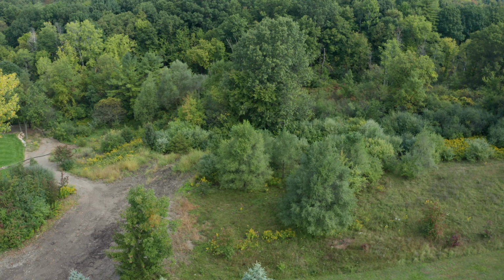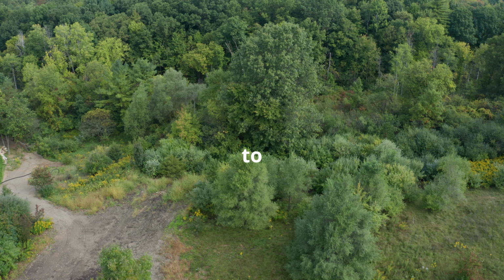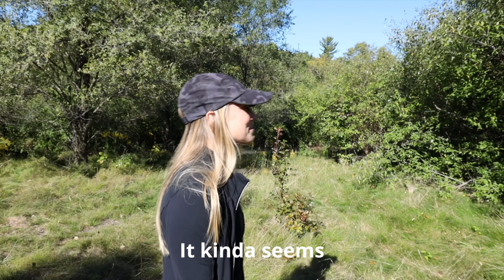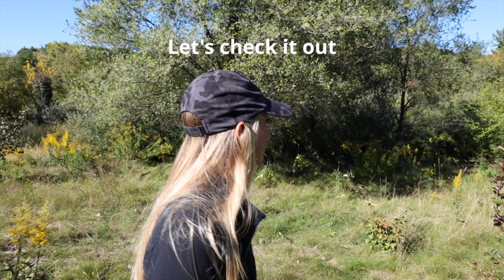So we've arrived at our third lot, which is 2.5 acres listed at $75,000, and it's only 5 minutes from downtown, which is super rare to have a lot this big, this close to downtown. It kind of seems like a little too good to be true, but well, let's check it out. We'll see.